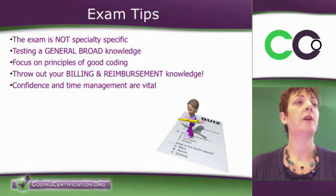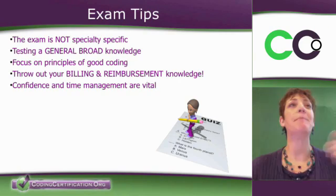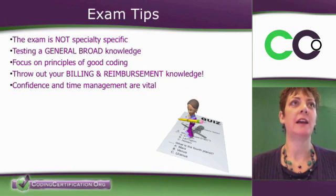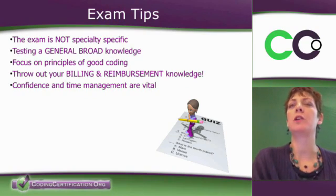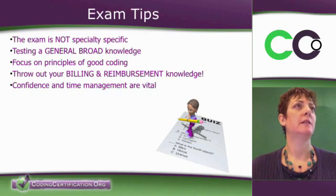They say that really you can figure out everything from your manuals. It's nothing where you have to have had it memorized. But obviously, if you're familiar with the guidelines, you're going to know where to go to look at and verify it, okay? So it's a broad base of knowledge.